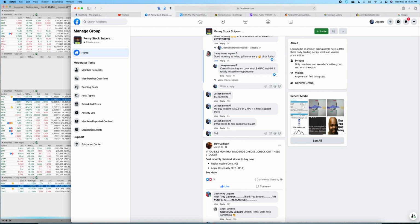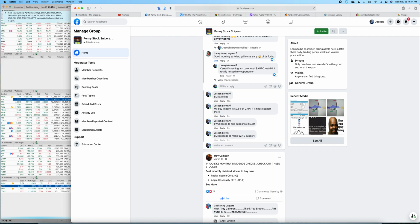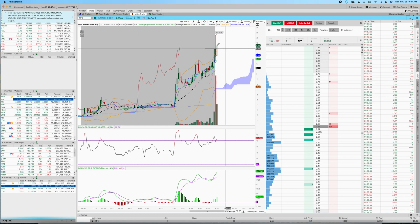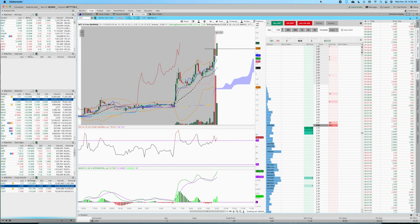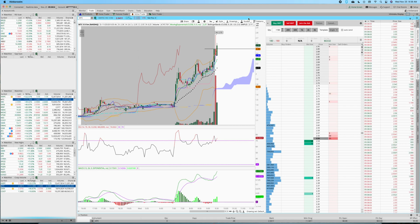MTC needs to make 249 support. And it just popped it. I see it popped it on the left screen right here. If I can get it in there, it passed it. But I got it in there. But here you go, you will be up 11 cents right now.